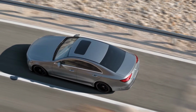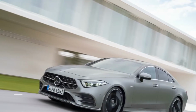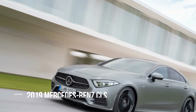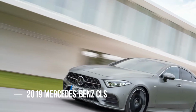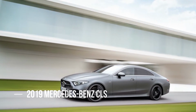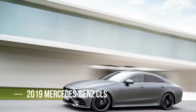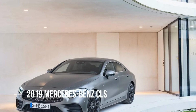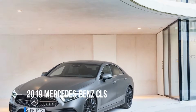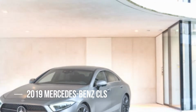The motor produces 21 horsepower and 184 pound-feet of torque, and, much like many other 48-volt mild hybrid systems, it's there to improve fuel efficiency. It can provide assistance with acceleration from a stop, and also allow for engine off-coasting at times. This powertrain is coupled to a 9-speed automatic and can drive the CLS to a top speed of 130 miles per hour, but 0 to 60 times and mileage ratings have yet to be released.